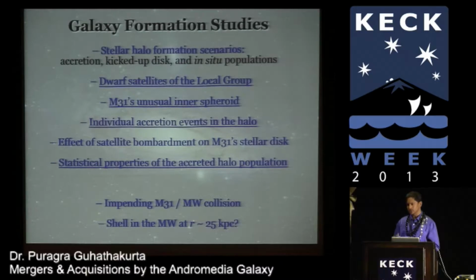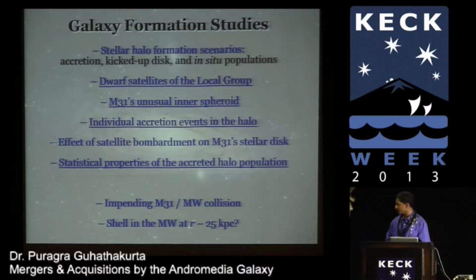Satellite bombardment of the disk is going to be Claire Dorman's thesis. This is something we're just embarking on. I won't talk about that. And I'll talk about statistical properties of the accreted halo population.